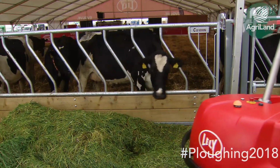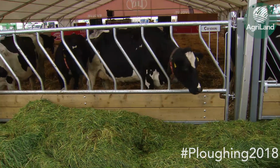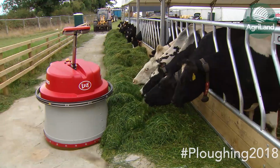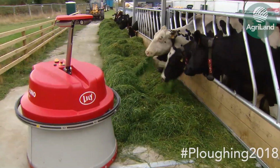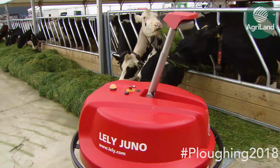And could this be used across the board, across all livestock sectors, or is it just the dairy side of things that it's been aimed at? No, all livestock sectors. Every sector benefits with increased intakes. I mean, increased intakes gives you more milk if you're milking, gives you greater live weight gain on the beef sector. So yeah, it can work across the whole lot of livestock. So just to keep fresh available feed to animals.